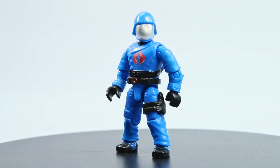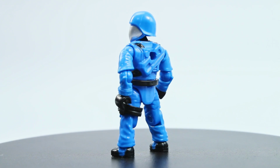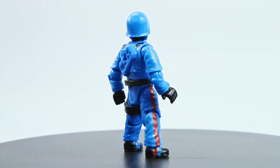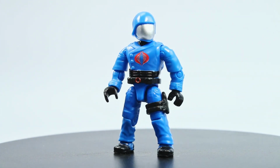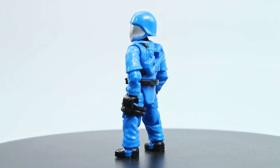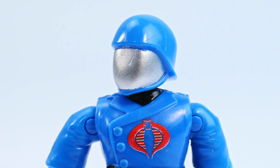I do know that this guy has been a fan favorite for a while, and I think Mega did a pretty good job here. I do think that the little fins on the back of the helmet could have stuck out more. Now, these could have been based on the original toys, which I'm not familiar with. I just have seen in a lot of the art, the fins stick out a little bit more, almost like an Imperial Navy trooper. But other than that, the visor is actually done pretty well.